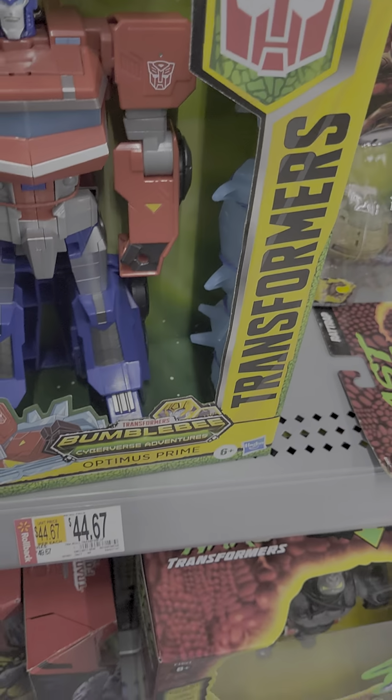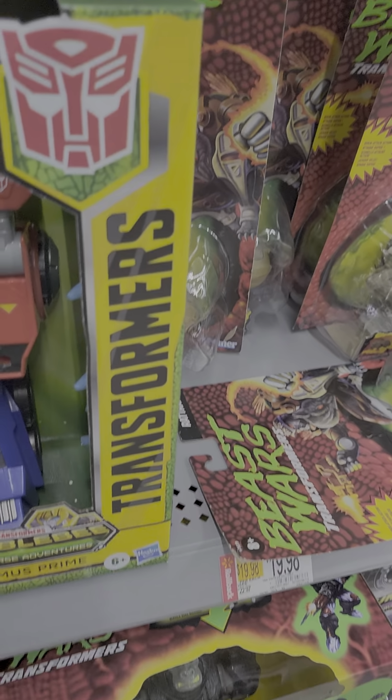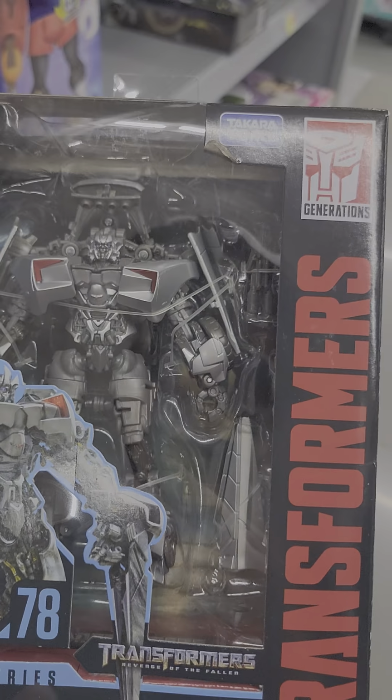Subverse Prime for any of y'all who like that. Yeah, well, and change. But dude, we got Sideswipe. I'm gonna keep this in hand just in case, because it's like the last one. There's no other Studio Series.